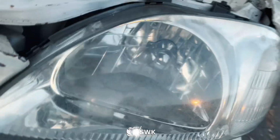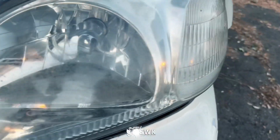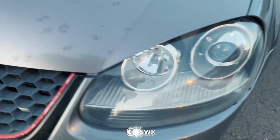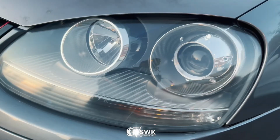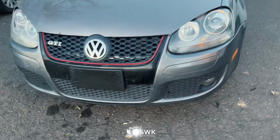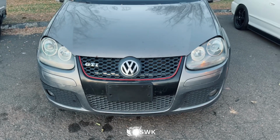They're not too bad, but yeah, it will be good to get it done and out of the way. Remember how in the last video the headlights were completely caked up? Took both headlights off, brought them inside, sanding each headlight for like a half hour straight. And you know, with some 1000 grit, 1500, 2000, compound, polish, sealed it with some wax.